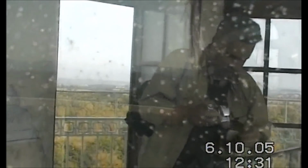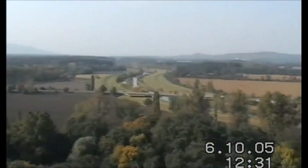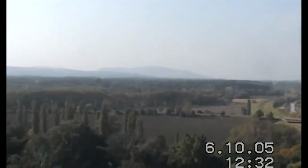We're at the top of the minaret and Peter's still inside because he hasn't dared come outside yet. Because when you get outside it's like this. You just have a narrow walkway, so you can literally look down onto the roof at first story. Phew, it's bloody warm. Those are the Carpathian Mountains.